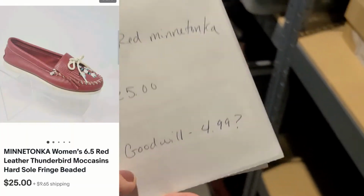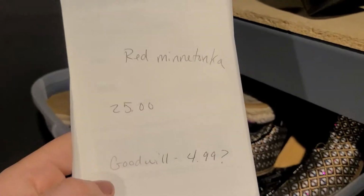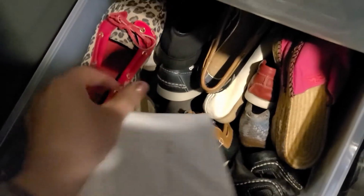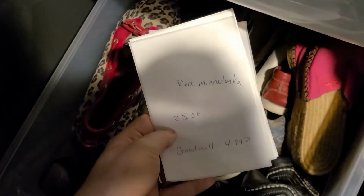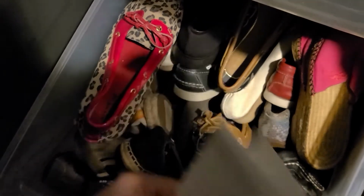Okay, so I have some red Minnetonkas that sold. These are a smaller size. They might be up here or in one of my bins. Yep, I see it. So these sold for $25 on eBay, and I believe I spent $4.99 on these, so about $5. I picked them up because they're red and they are the Thunderbird.